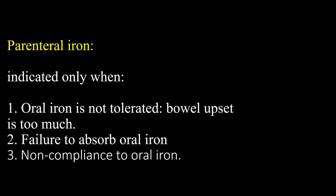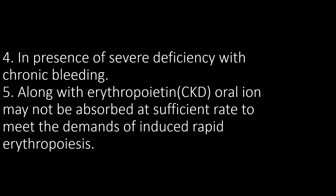And next one will be when there is chronic bleeding, there won't be sufficient iron in our body. For example, there is inflammatory bowel disease. In this inflammatory bowel disease, there will be more chronic bleeding day by day. So we won't be able to control that bleeding, and most of the iron is lost during this bleeding. Okay, for those patients we will give parenteral iron.